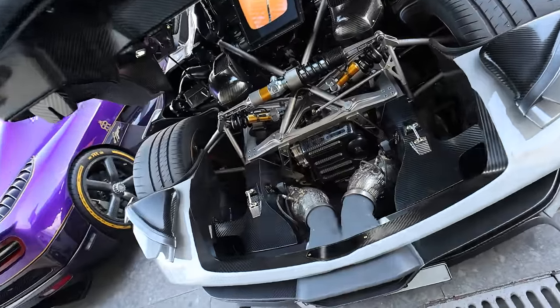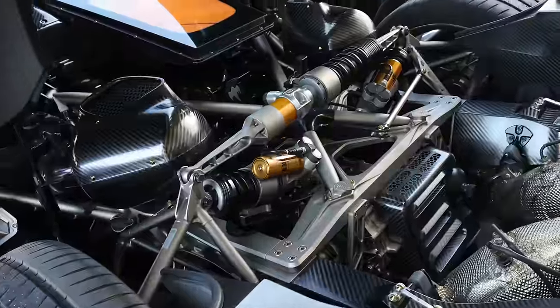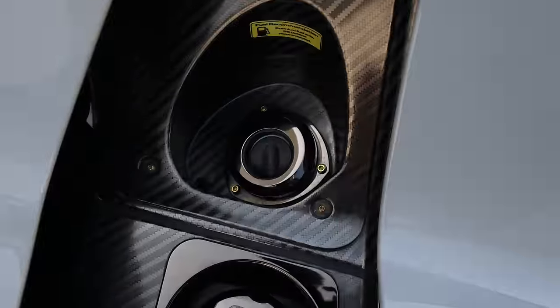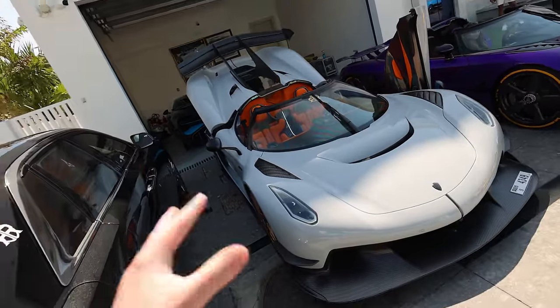I just cannot get over how incredibly beautiful the engine bay is on this car. I mean, the engineering, the level of detail, the craftsmanship. I have never seen an engine bay more beautiful in my entire life. And here on the passenger side, you can see where you fill up the car with fuel. So on E85, this car pushes 1600 horsepower, and then on regular pump gas, only 1280. And when I say only, obviously I'm being sarcastic, but it's so crazy, with E85, the performance upgrades.